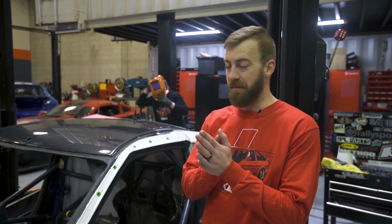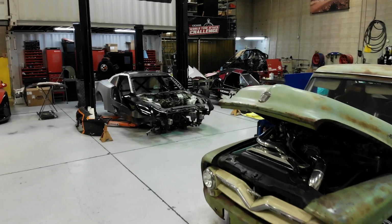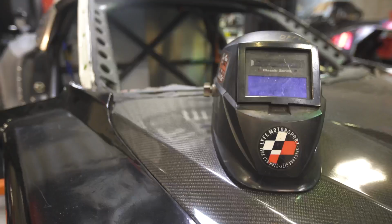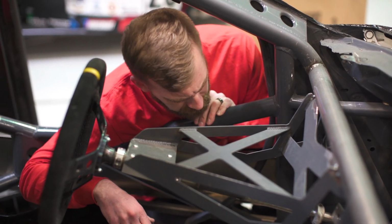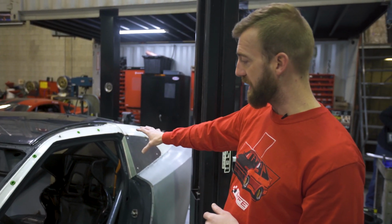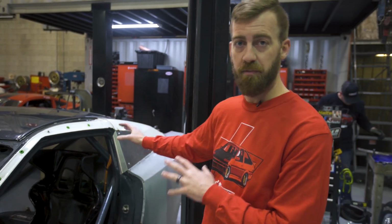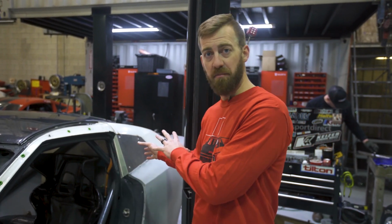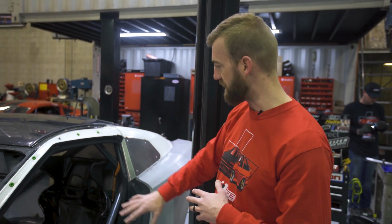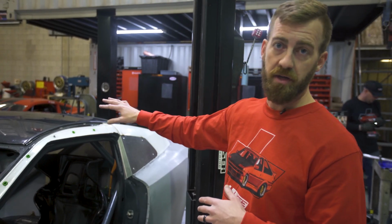Okay, so we're making some progress on Frank the Tank, our diesel GTR. Since the last video, we've got the bulkhead in place. That's what's separating the driver from all the stuff that's happening in the back. Obviously, if we have oil lines and hot water lines, we want to separate those from the driver. So we've got to have this big, solid bulkhead behind the driver.